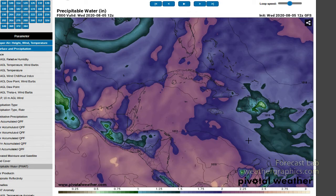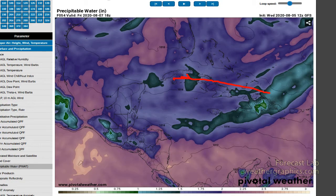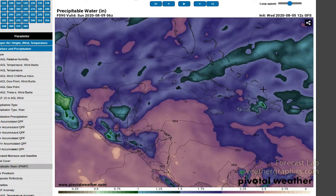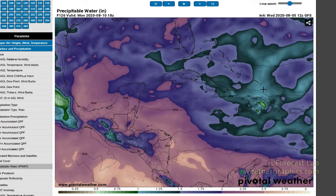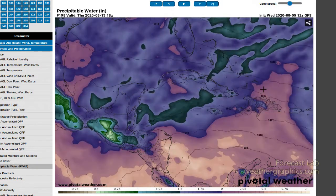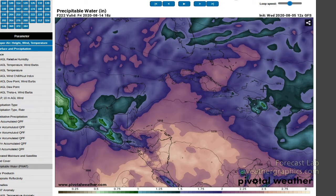Okay, so we're looking at precipitable water starting out for today, going into the weekend. You can see that deep easterly flow spreading westward across the Caribbean. It looks like some very high values are coming into Nicaragua and Honduras around Sunday or Monday. Usually that tells me there's some sort of easterly wave moving through the flow. What's the next big disturbance coming up? Here comes another little easterly wave, around Friday next week.